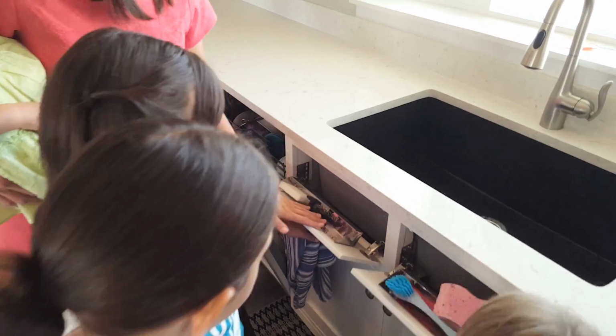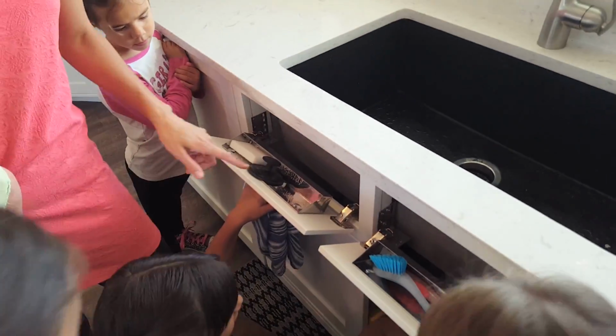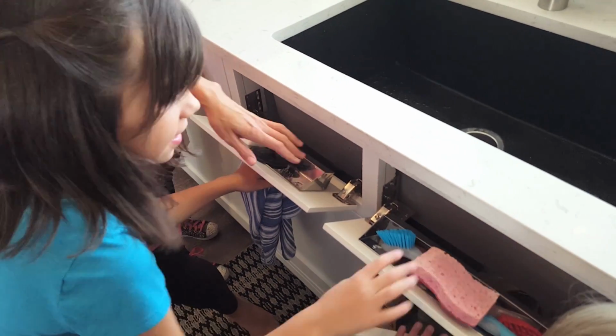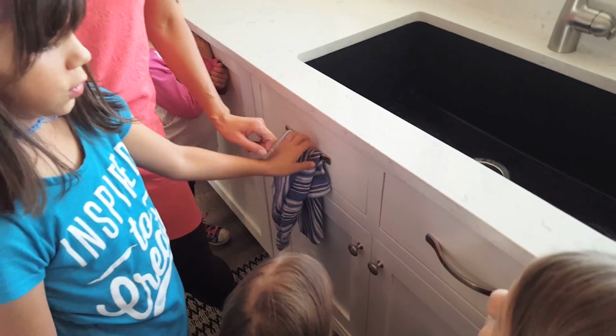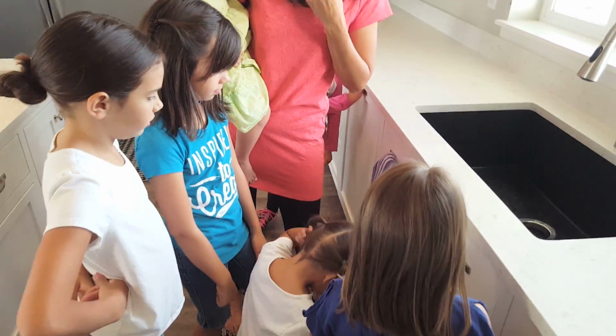And inside of here, we just have places for our sponges and our little stopper, everything we need. Or we can put it in this one, there's more space there. There we go. Okay, and all of these cupboards are quiet close, which I like.